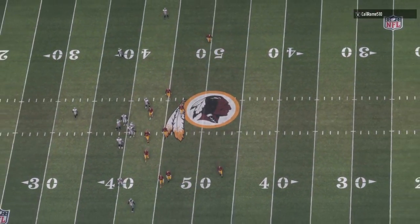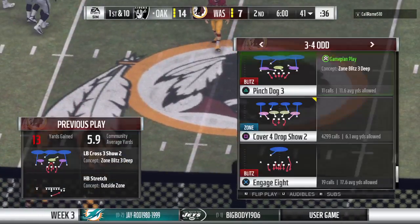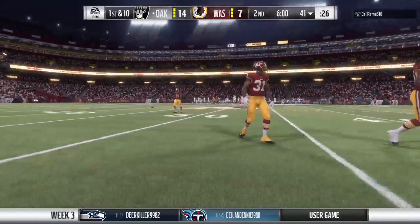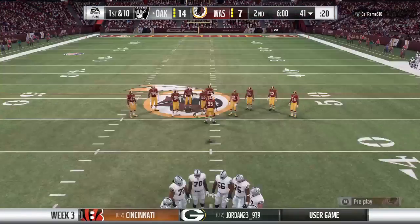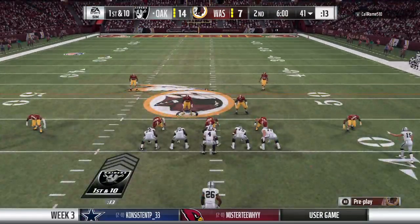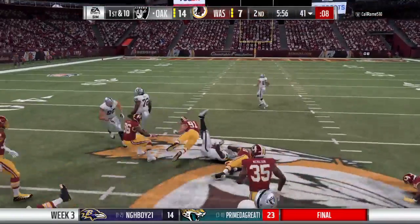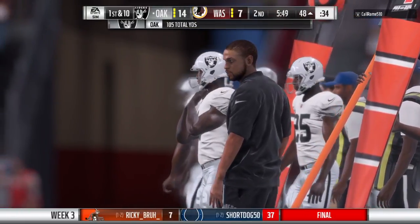Ready to go now in the second quarter. Brandon Gaudin, Charles Davis. It's the Raiders in possession of the football. And they'll keep it on the ground with Bell. And he'll be taken down, but not before he gets into enemy territory. 11 more on that one, and another first down.